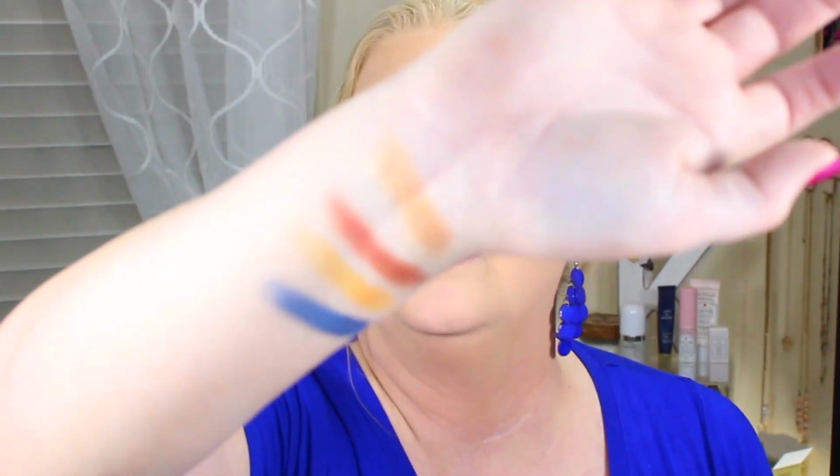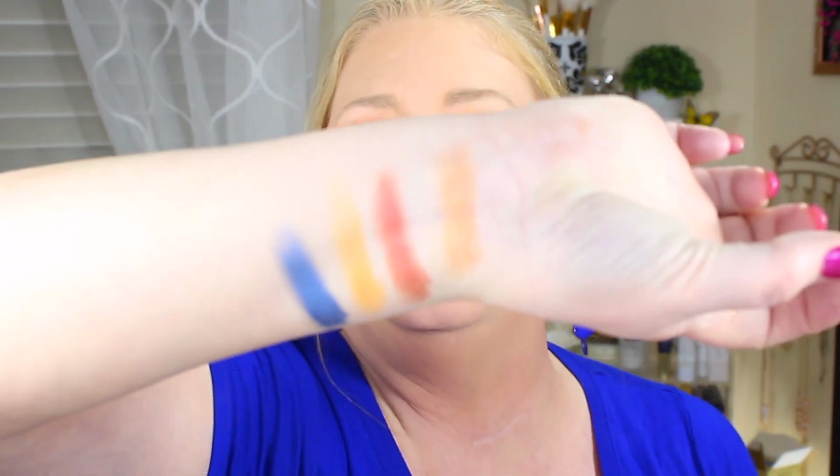Let's do it on the inside of my wrist. Okay, maybe I shouldn't do the inside of my wrist. That still doesn't look right. How can we do that? I have rude wrists. My arms turn the wrong way. So anyway, those are the shades there, and they are just so easy to blend out and so beautiful.